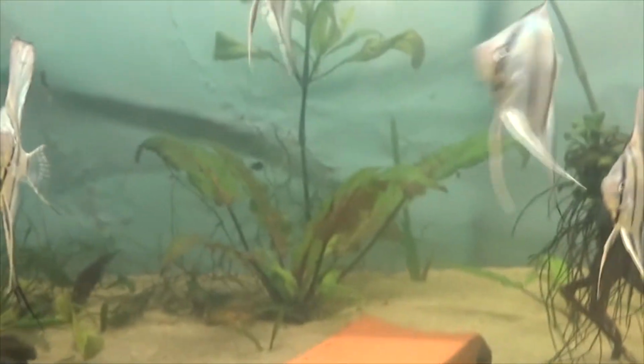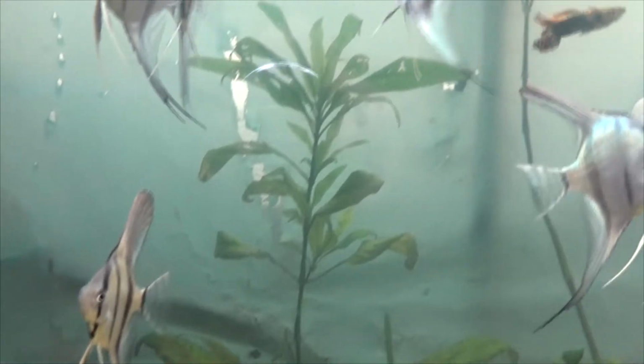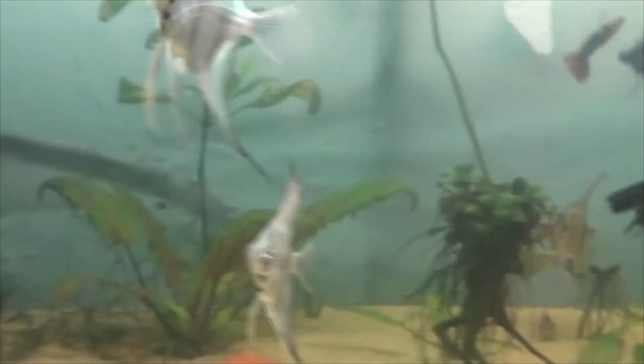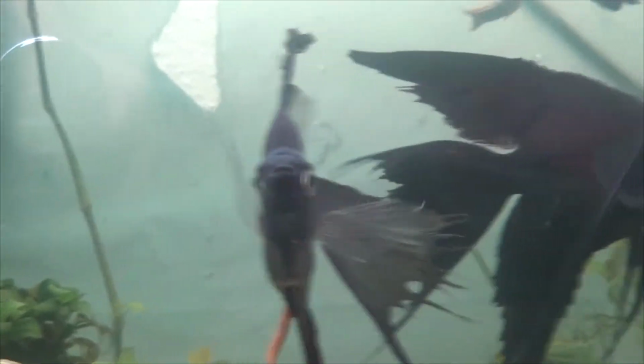The silver and blue glitter angels are growing. I've had them for 3 weeks or so, and they've put on a fair bit of size. There's a couple stray guppy males. I got rid of most of the blue males I had in here at a recent auction. I should move that one down with the other blues maybe later on today. Somewhere in here. There they both are. Is that two? Or that's just a reflection.